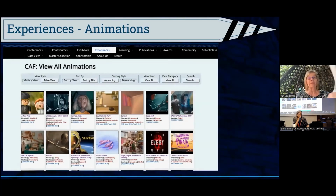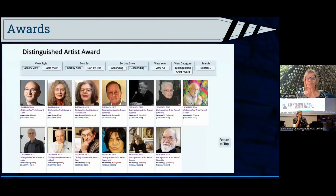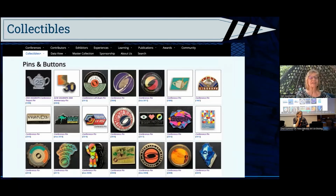On our next slide, the many experiences in SIGGRAPH include things like the Animation Festival and Electronic Theater, emerging technologies, and so on. We added all that. In learning, we added panels and courses and so on. We also needed to add awards, such as the Distinguished Artist Award. And in the next slide, the fun part of attending conferences, sometimes bringing back memories, are collectibles, such as hats and t-shirts and pins that we have added to our archives.